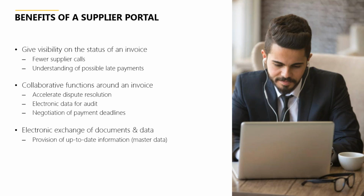Electronic exchange of documents and data. So they can upload documents through the supplier portal. We can also, in the supplier portal, ask that they provide a level of information as well. So we can ask them up front to give us the order number right there and then. Or we can ask them to give us the invoice number there and then before we accept that document from them. We can ask for anything you like, for the most part.